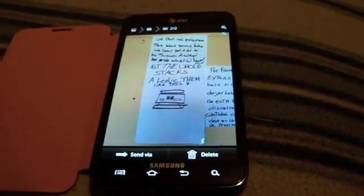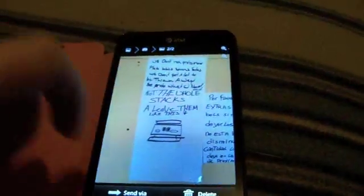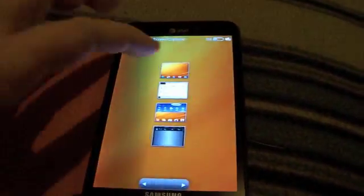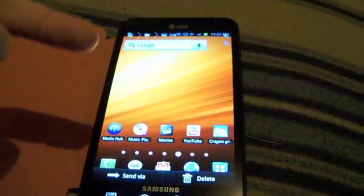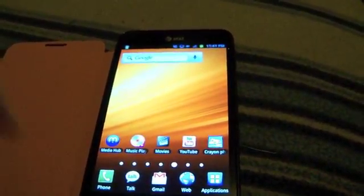This is a picture I took. You can see the words are very clear, they're crisp, and it's huge. And then I used the front camera as well to snap a photo of me. So, let me show you some pictures from, let's see, I took some screen captures. You can either do this by pressing power and volume down, or, excuse me, I can't remember. I believe it's actually power and the home button.